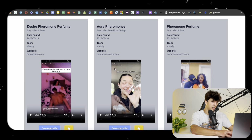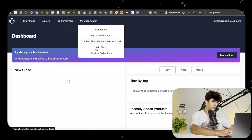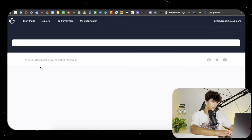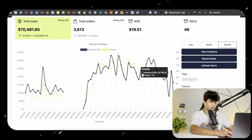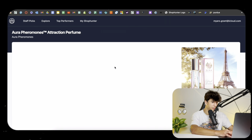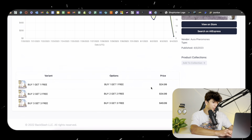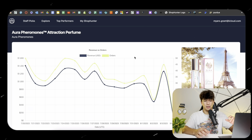Here's another example of the pheromone ad, aurapheromones.com. Let's just track their store real quick. Damn, 70,000 this month. So these people are also doing 2K days with the Aura Attraction perfume. So this looks like it's doing pretty well with a buy one get one free offer for $25. So I think we've got enough data to conclude that this female pheromone perfume is a winning product.